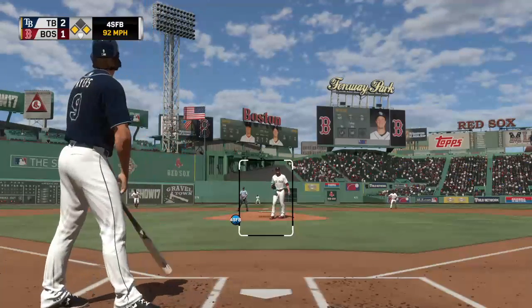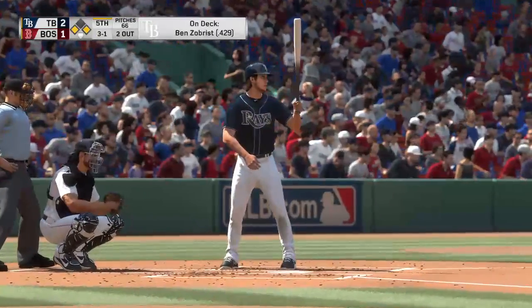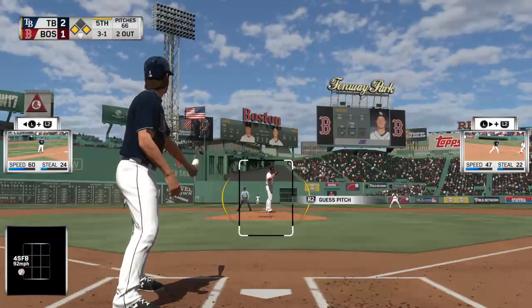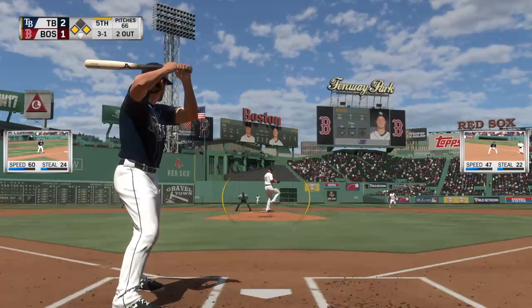The pitch. Fastball, and looks like they're pinching him a bit here. It's 3-1. Couldn't be a whole lot better situation to hit in now. 3-1, 2 on. He's got to be thinking he's going to get a pitch he can drive right here. Looking to wiggle out of this.